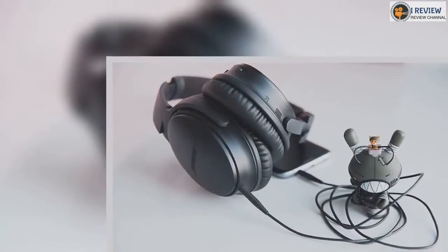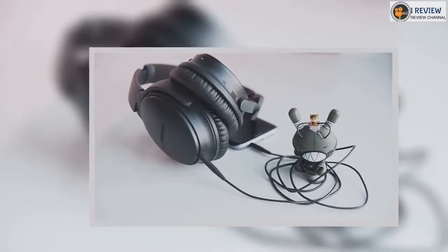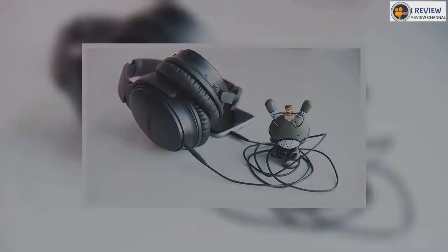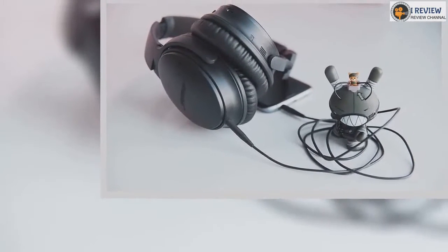We're often asked what noise-canceling headphones to buy for commuters or travelers, and Bose always tops our list of recommendations thanks to their excellent noise isolation and good sound. See Bose QuietComfort 35.